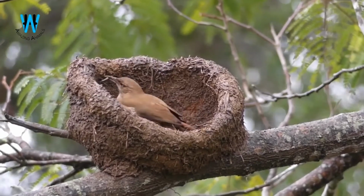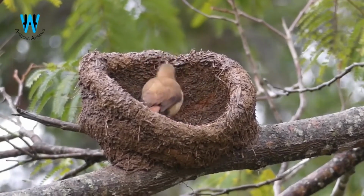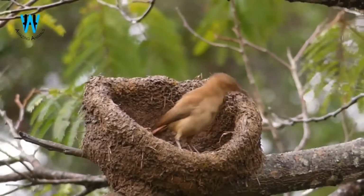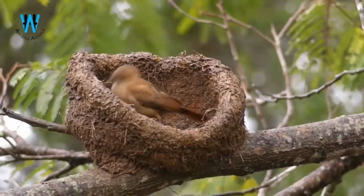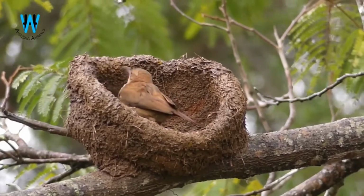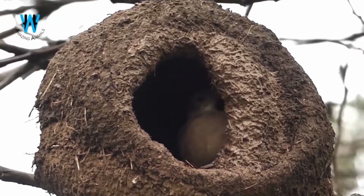Number 10. Engineer bird. These birds are found in South America. This species is the national bird of Argentina. These birds show their art of building nests with clay and grass. These nests are much stronger because they are made of clay. To build a nest, these birds have to bring clay and dry grass more than 1,000 times.